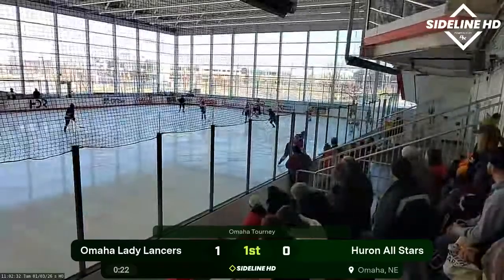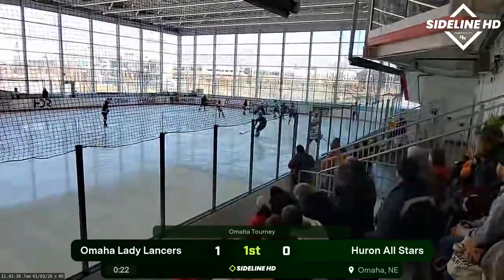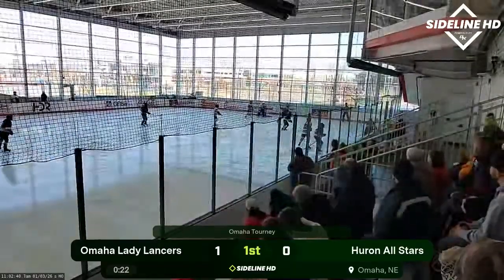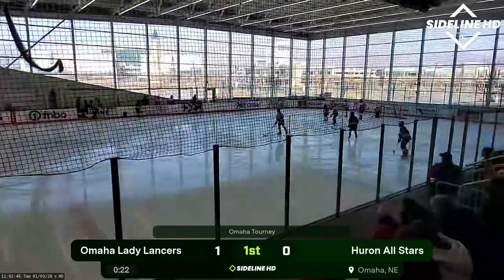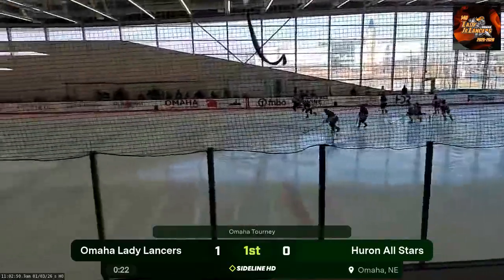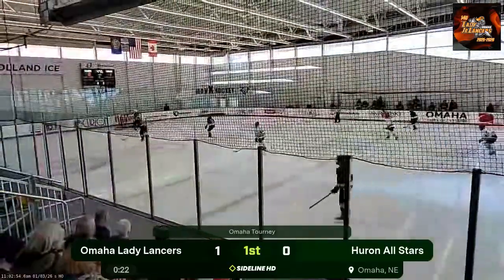Ellie. Oh, get back to Kinsey. Get to that rebound, girls. Kinsey gets a shot off. Get it to the... Oh. Defense pokes that one away. And other side. Caitlin's going to get to it. Huron gets it out of the zone. Looks like Kinsey's going to grab this one here.